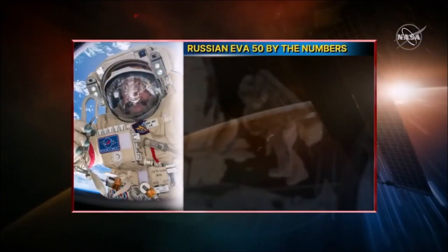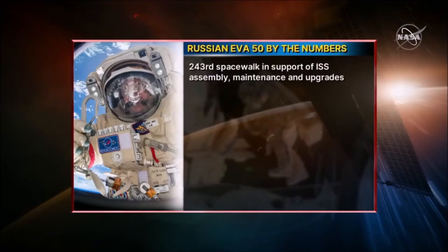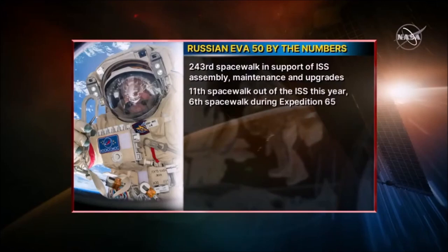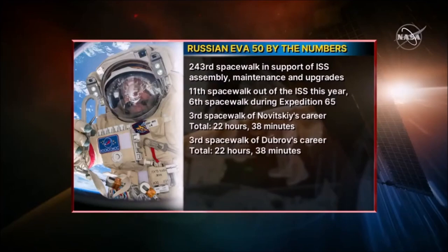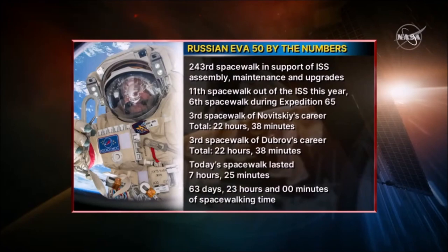Okay, so a couple of numbers for you with Russian spacewalk number 50 now in the books. This was the 243rd spacewalk in support of International Space Station assembly, maintenance, and upgrades, the 11th for the station just this calendar year, the 6th of which coming during Expedition 65. This was the third spacewalk for both Novitskiy and Dubrov, with a total spacewalking time of both of their resumes now of 22 hours and 38 minutes. All told, we've crossed 1,500 hours well in advance of that, 1,535 hours even of spacewalking time, and that equates out to 63 days, 23 hours, and 0 minutes total spacewalking time on board the International Space Station.